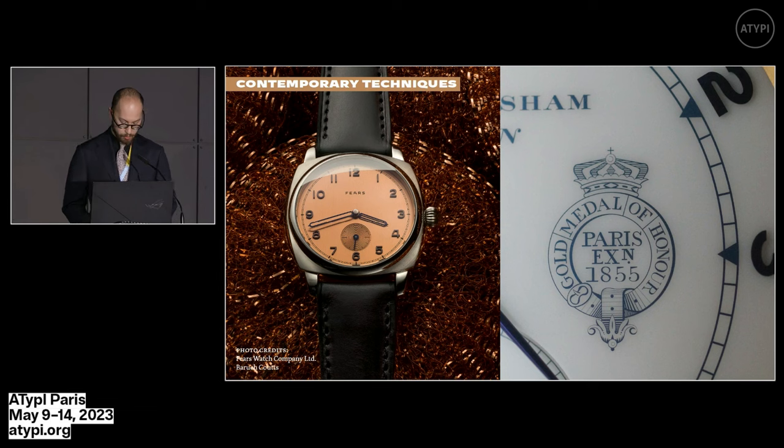Handcrafting aside, modern machinery such as CNC and wire erosion machines, as well as laser cutters, allow for unprecedented fidelity to reproducing the curves and details of digitally designed typography. The watch on the left from the Fears Watch Company uses CNC cut applied numerals for its hour markers. New printing techniques and materials are also available.